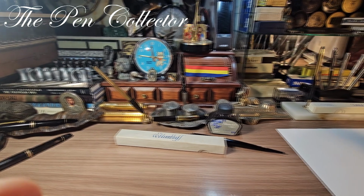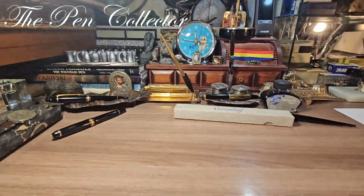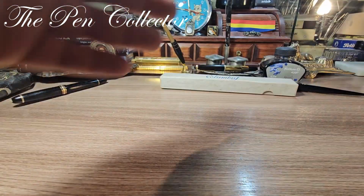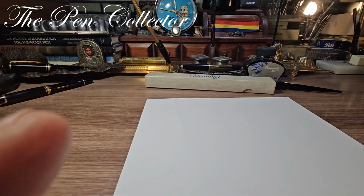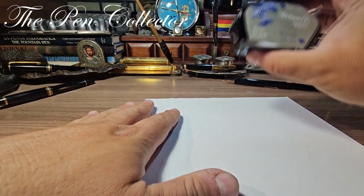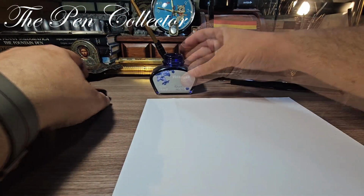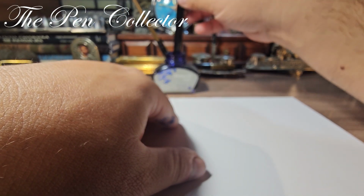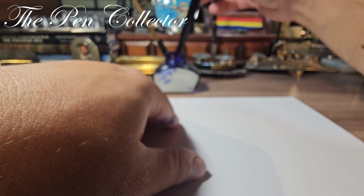Okay, I will change the angle of the camera, my friends, for you to see better the writing sample, like this. I have here the paper. Let me put it like this, okay. And I have here the ink. We will give it a little shake like this. I will open it like this. I will dip the pen in ink. Okay, let me remove the excess of the ink.